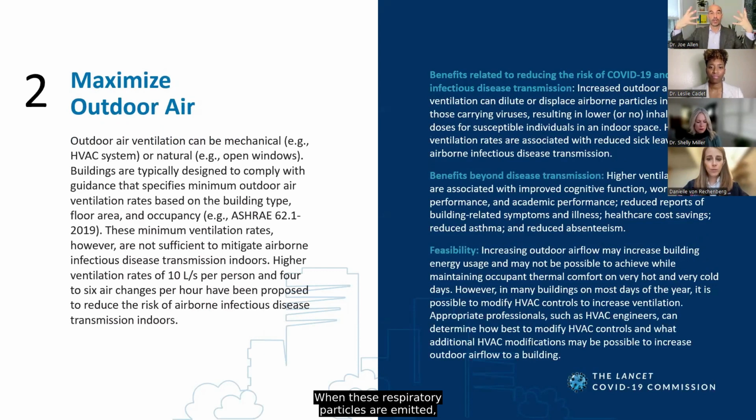When these respiratory particles are emitted, they accumulate in our indoor spaces. We have a few means by which to remove them or clean them out of the air. If we bring in more outdoor air, we dilute any airborne infectious particles. Doing this also has multiple benefits. We see reduced sick days, better cognitive function, fewer missed work days for workers, and fewer missed sick days for kids. So there are a lot of benefits to higher ventilation rates.